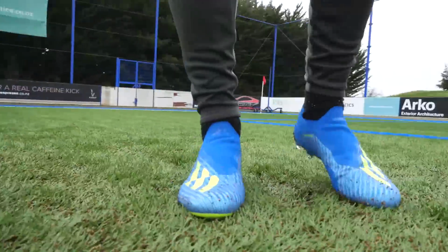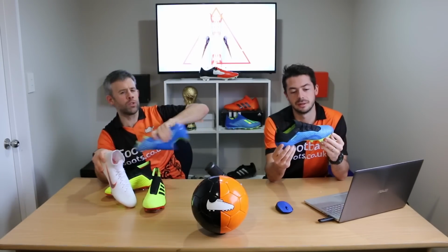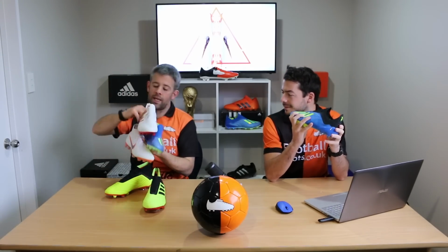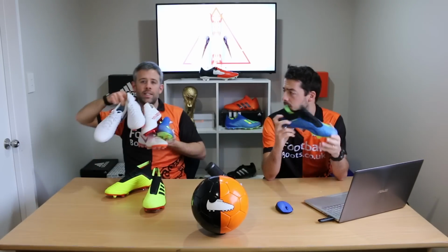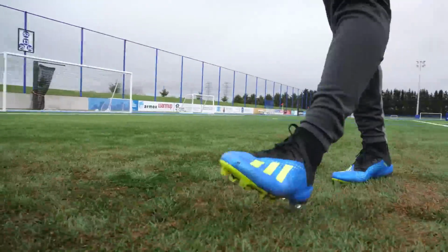We're getting a little bit of difference between these two, whilst you're getting exactly the same thing when you look at these. And we've seen these for a little bit longer. These are brand new. Also, if you look on the pitch and you see this white boot, it kind of matches in with the Furons, or the Tekelas, or the other Nike boots. It doesn't stand out as much as these blue boots, and you can see those on the pitch. There's not many other blue boots floating around.